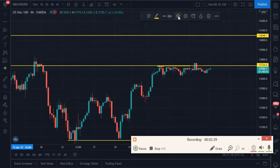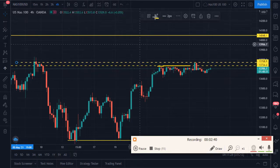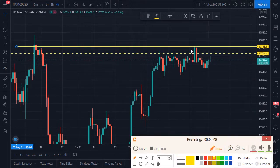I will put this one as a dotted line so that I can see it clearly, and the other one will be like this. Why? Sometimes we avoid fake breakouts with this type of double lines. You can see here we had a very nice fake breakout. If the market just closed here and you bought here, the market was going to bounce there and you would lose some cash. But with double lines, you wait for the market, and if you see another candle forming, that's where you buy. Here the market just pushed up and went down again.